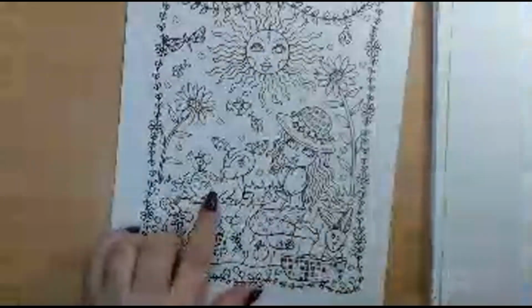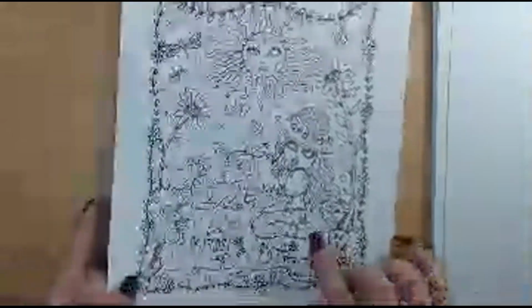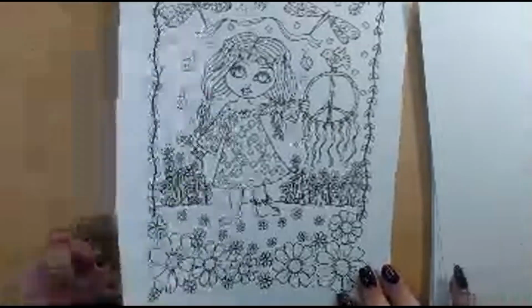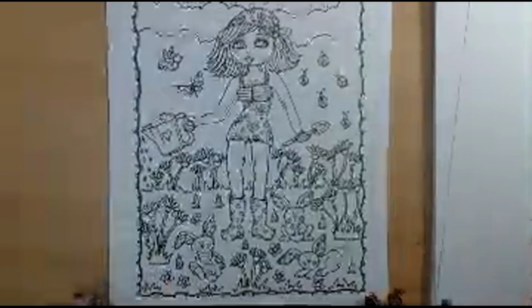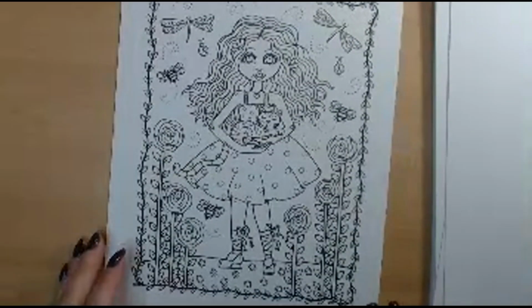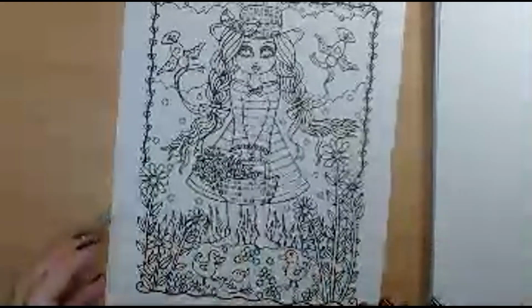Oh, look at that. I like this picture. And of course, I like the hippie. Yeah, there are. Doing her gardening. And this is the last page here with some ducks.